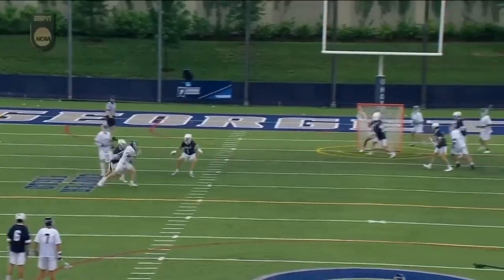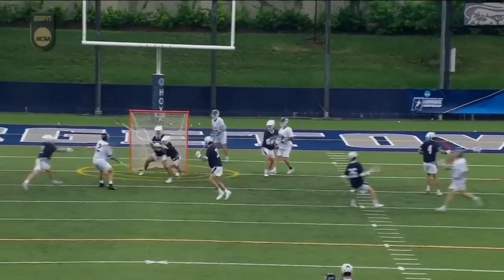Against Cornell. When you're on the ropes, you start thinking, you get dizzy.